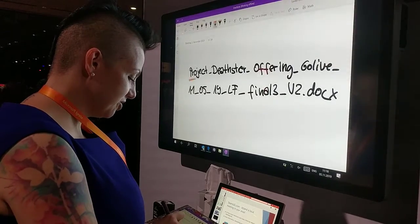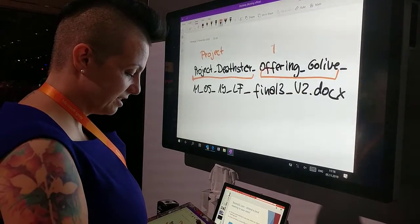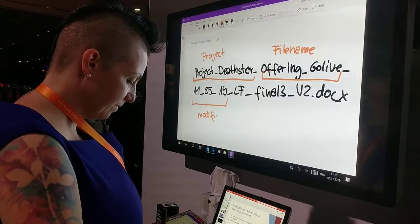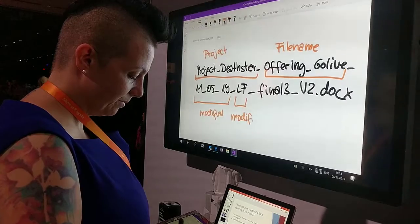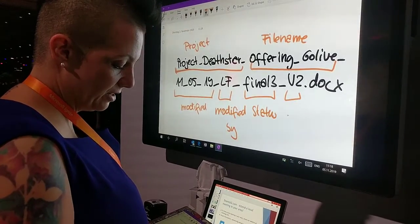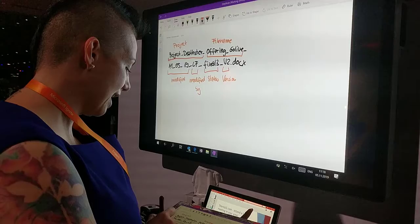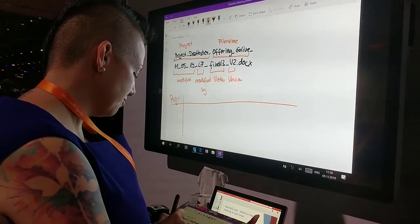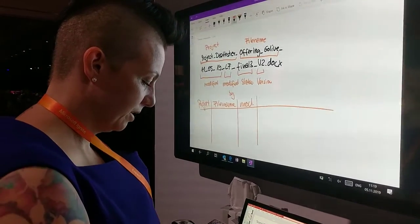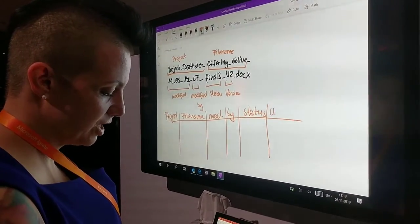And if we just show our users, this is our actual project file. This here is our file name. This here is modified. And this here is modified by. This is our actual status, and this here is the version of a document. We can just introduce them very, very easily to the concept of a document library. Select them. You have your project, you have a file name. This here is modified by, our status, and the actual SharePoint version from the version history.